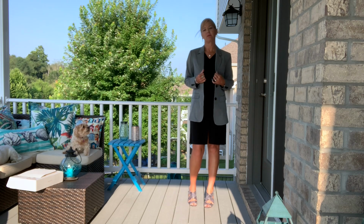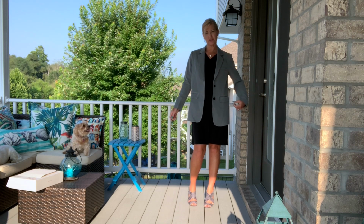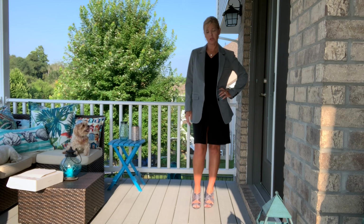So this is an awesome blazer. I'm liking it. I like the light gray color too. Do you guys like the light gray? So I'm going to do a casual next.